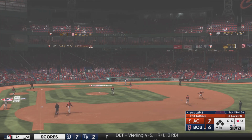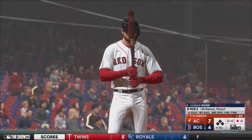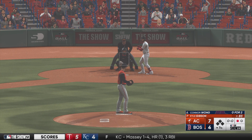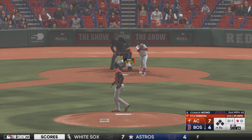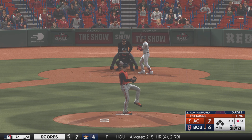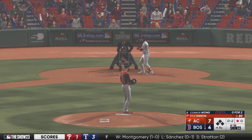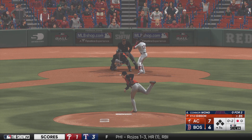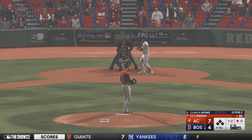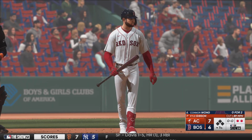The batter, the catcher, Connor Wong up next for the Red Sox. And first offering is fouled off. One down, bases empty. That one finds the corner. That's strike two. And ball one. Got him. And he's down on strikes for the second time today.